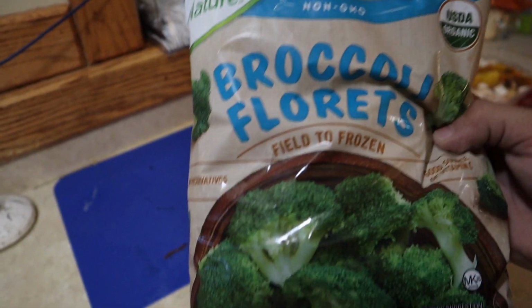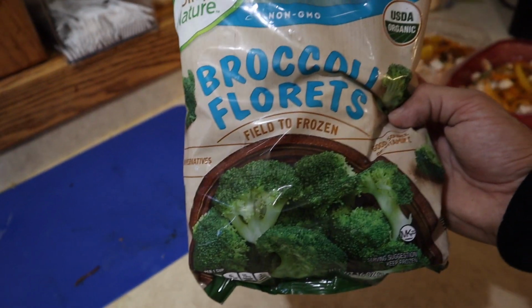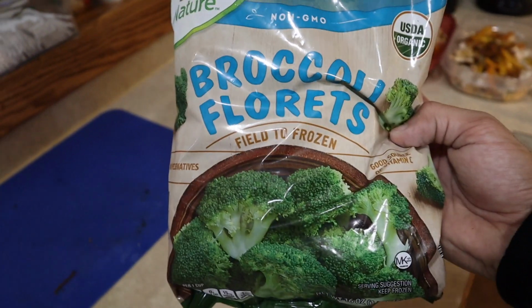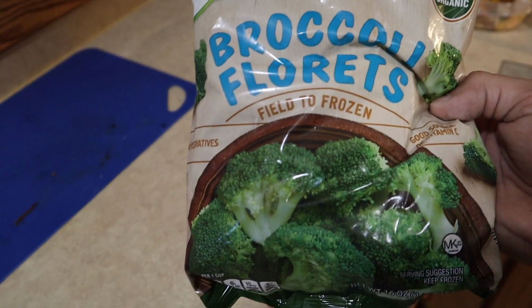So I used to get fresh broccoli, but now I just stick to the frozen kind because I was spending so much money on broccoli that was going bad. And this is just a lot quicker to throw in. It's already cut up.